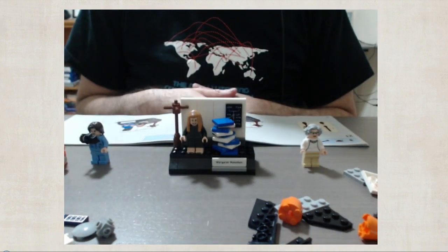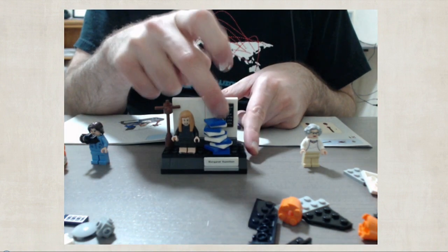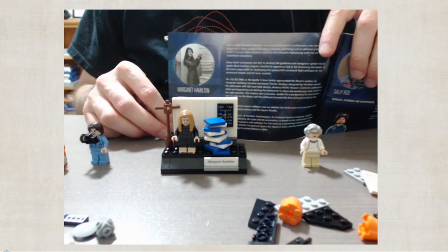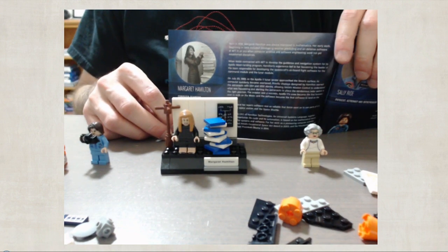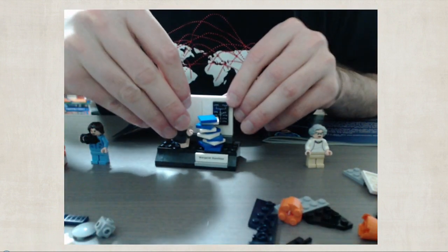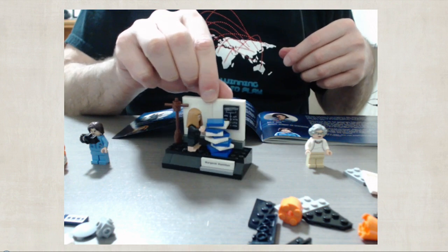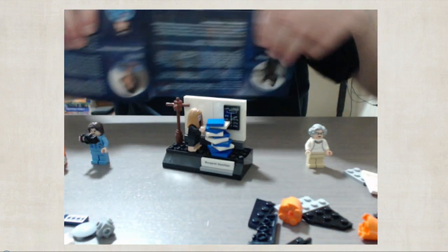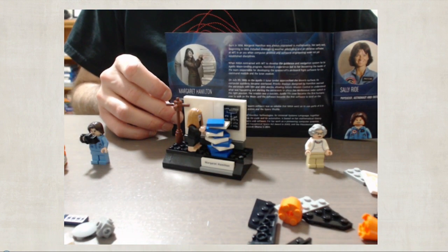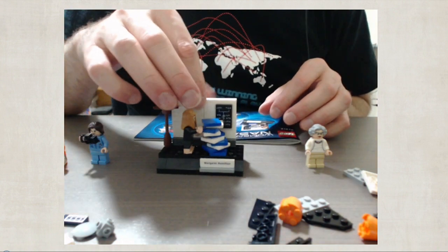And there we go. That is our Margaret Hamilton display. So it's kind of cool. Got her book of a stack of code there. See the resemblance. There you go. Close enough. I suppose she should really kind of be like this. And then that upside down. Kind of like that. It's close enough. So that is Margaret done.